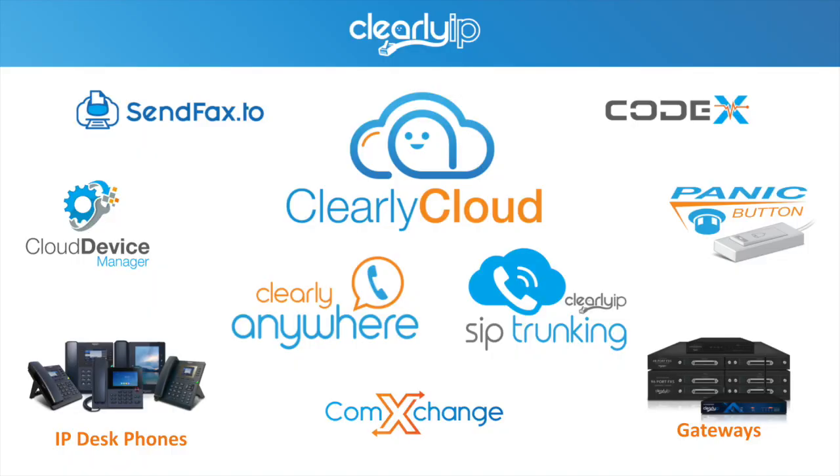Who is Clearly IP and what do we do? Clearly IP is a VoIP provider. We were founded in 2019 by a team of VoIP industry leaders. We are a growth company. We focus on organic growth that results from constantly improving our products and working creatively and cooperatively with our resellers. We are also active with mergers and acquisitions and have acquired 8 companies in our first 5 years.